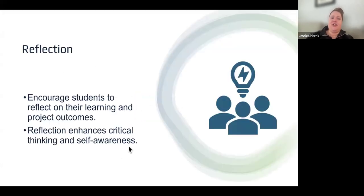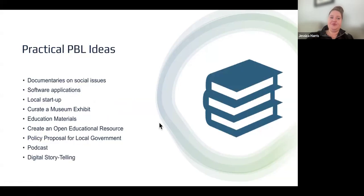So that final reflection, really encouraging students to reflect on their learning, those project outcomes. So having them see what the outcome was of their program and their solution, and reflect on how maybe that can be sustainable, how they can enhance it. What did they do that maybe they could do better, or things like that. That self-awareness and that reflection is an important process for project-based learning.